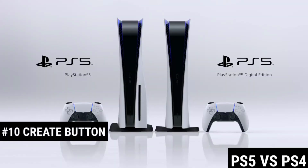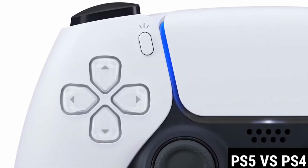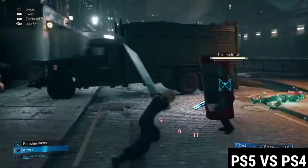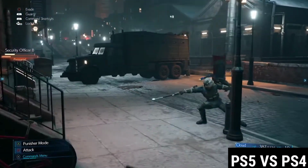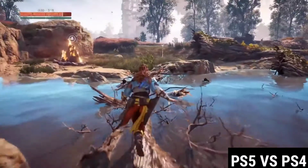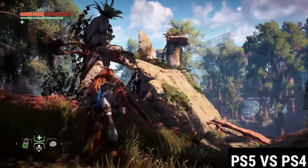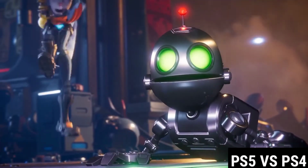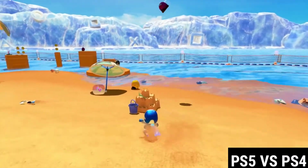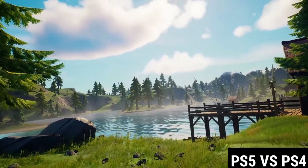10th, Create button. The PS5 is making some changes to the DualShock 4 share button, as well. It's now called the Create button, and while Sony haven't spent a lot of time talking about what that change entails, they have provided some brief details. They have said that it will enable players to create and share gameplay in new ways. What exactly does that mean? Perhaps there will be a built-in photo mode functionality on a system level. Perhaps it will tie in with the console's leaked activities feature. Either way, we are curious to know more.